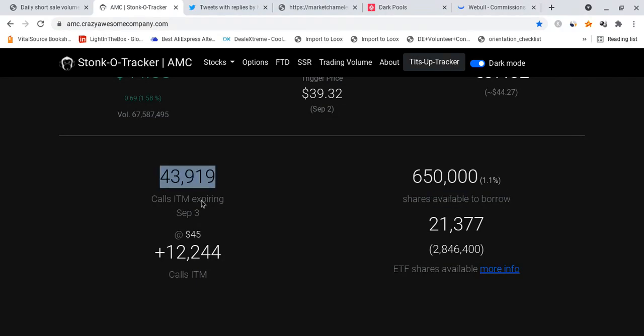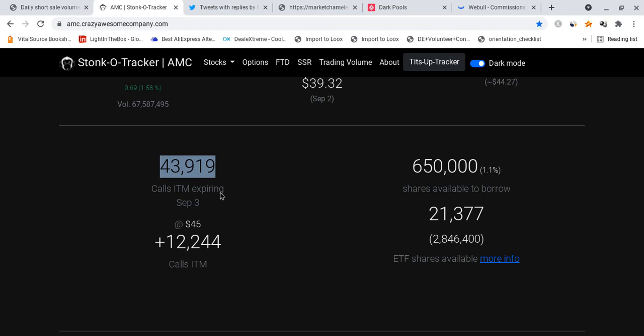So there are 43,919 calls in the money expiring on September 3rd at the $45 range. So the reason I'm talking about this is September 3rd is tomorrow. You know, Friday is coming up, and that is going to be the fight. We have to try to fight above the 45, and I can't promise you we're going to beat it. I can't promise you we're going to be below it. I'm not 110% sure what exactly is going to happen.